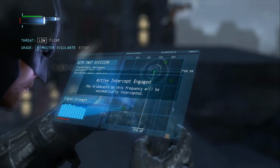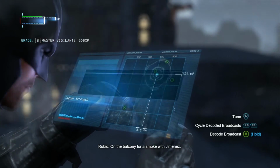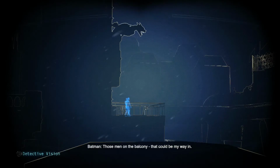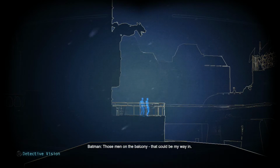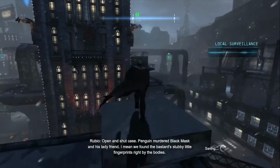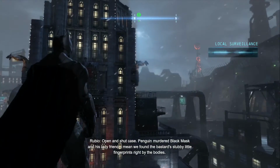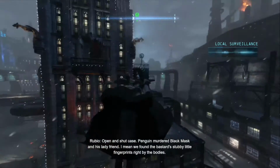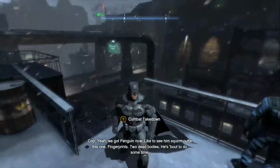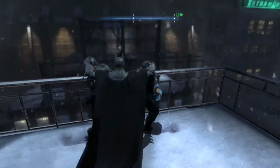Rubio, what's your 20? On the balcony for a smoke with a menace. Those men on the balcony, that could be my way in. What a shut case. Penguin murdered Black Mask and his lady friend. I mean, we found the bastards' stubby little fingerprints right by the bodies. Yeah, we got Penguin now. Like to see him squirm out of this one. Fingerprints, 2 dead I dare you to hit.